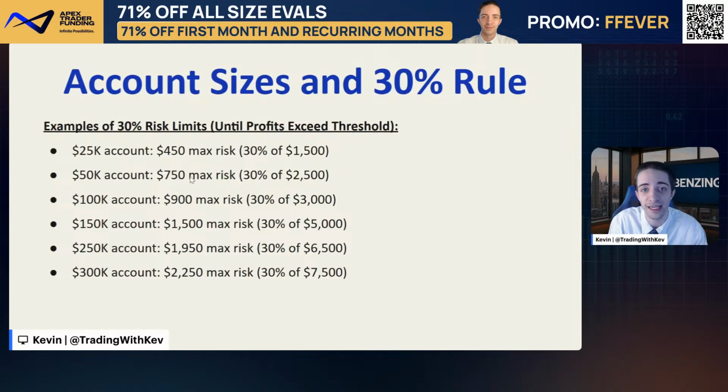Same with the 50K account. $750 is your max risk because it's 30% of your trailing threshold for new accounts. We still wouldn't risk $750 on a 50K account. That is absurd. And so on for the other account sizes too.